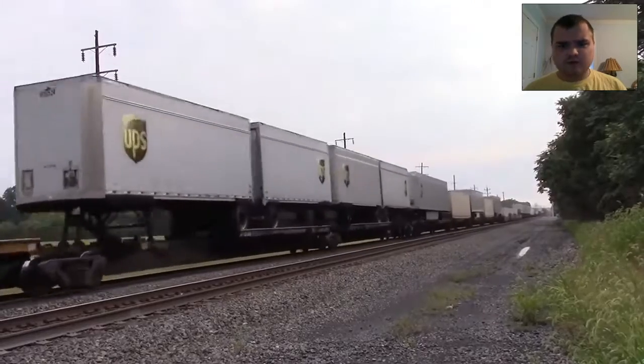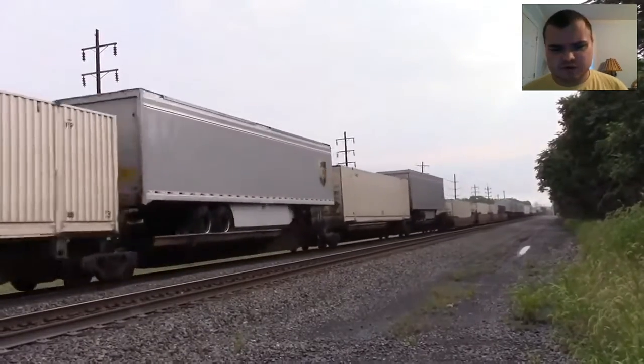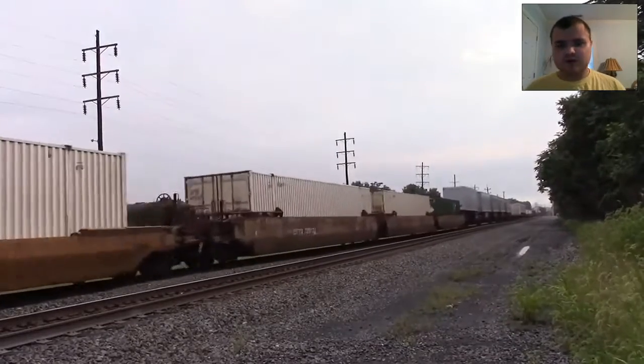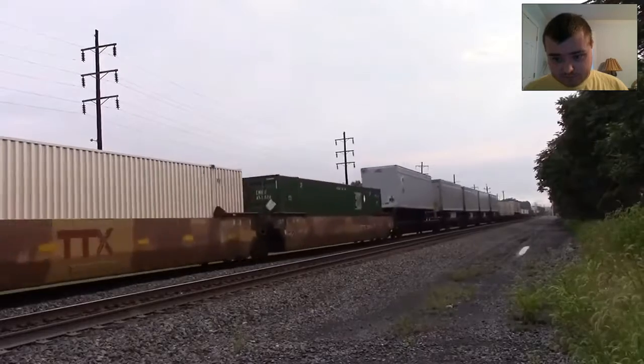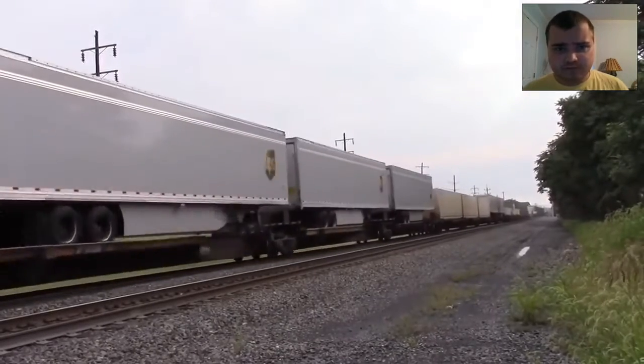You know, looking at all these tractor trailers, 21E has got to be the most common westbound NS intermodal train on the Harrisburg line in the morning. Okay, next leader, next one.